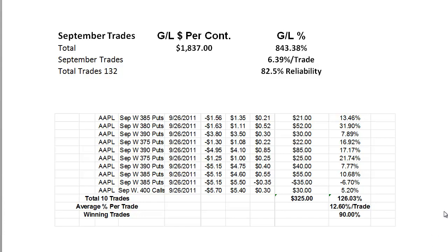But I wanted to show you some of the trades that we did specifically on September the 26th, using the day trading model to set the intraday trade bias. Basically, it went in the direction of going long for the day on Apple. And in order to do that, since the volatility had spiked so much, instead of just buying calls, we ended up selling puts and just traded in and out of short puts all day.